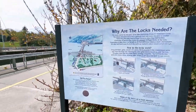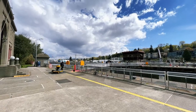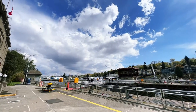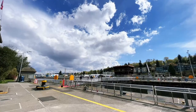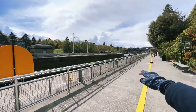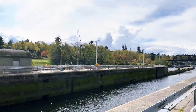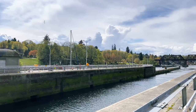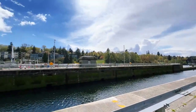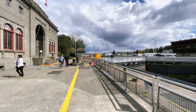Wow. Amazing. Beautiful clouds. And now the boat is moving towards the lower water elevation. So we see it right down there. You've had an amazing time here in Seattle with the weather. Oh yes, indeed, I have.